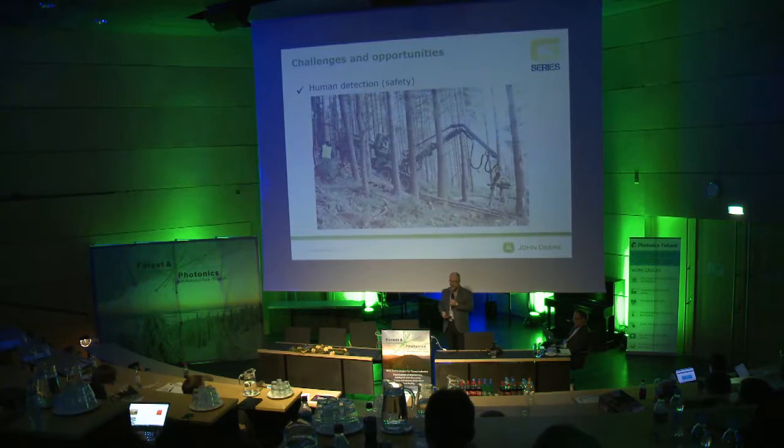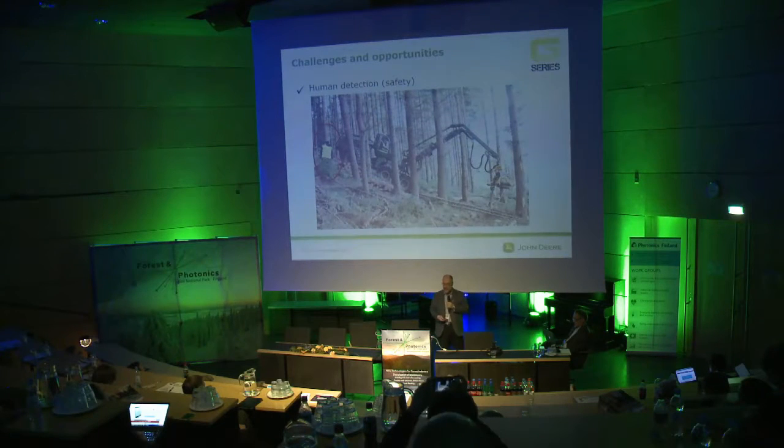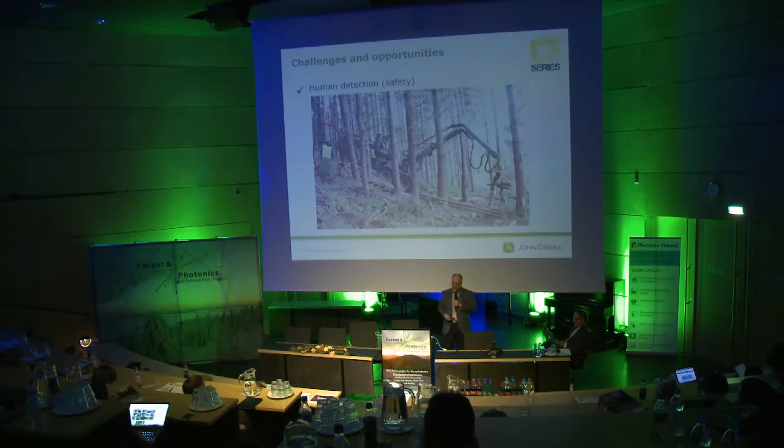Then safety-related things. Even though we have a risk zone for harvesters of 90 meters, there are every now and then cases where there are external people nearer the machines than that 90 meters, and how to detect those and warn the operator. That is one opportunity or challenge at the moment.